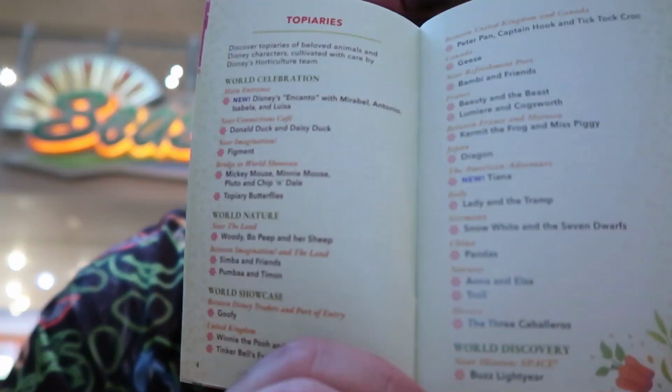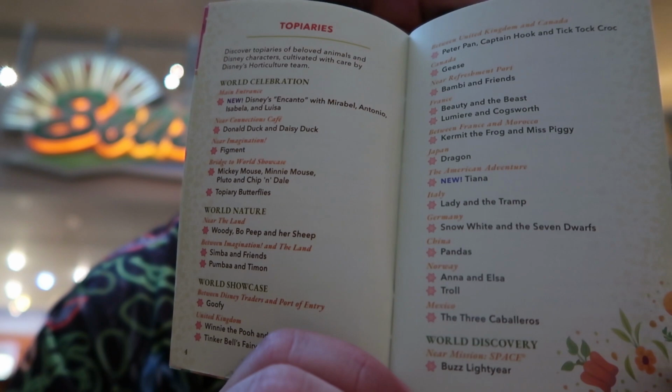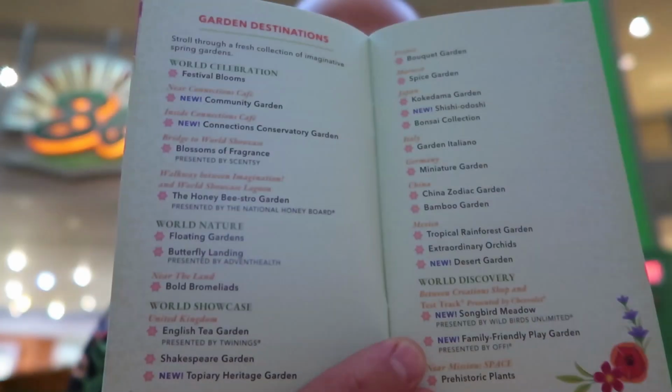So there's a little bit more here than I expected. It's only the very first day, so it takes time to really get through anything. They have all the list of the topiaries, which is good. I'll have to make sure I check off what I saw with you today. Different list of the gardens.